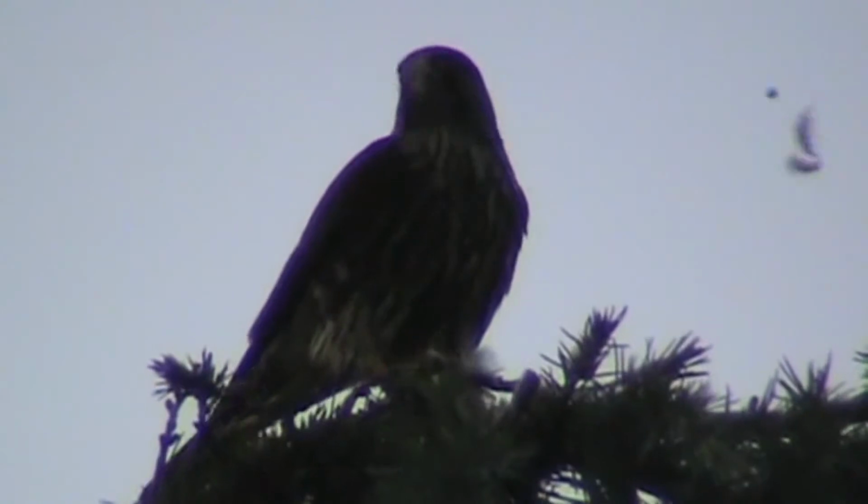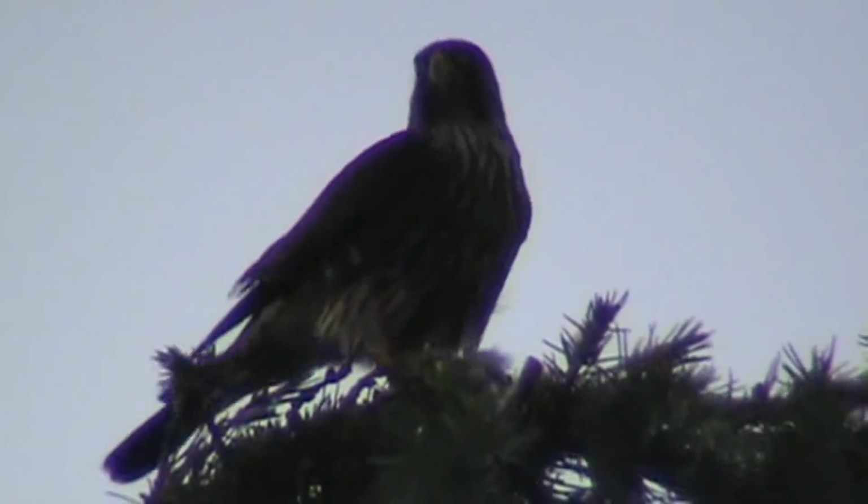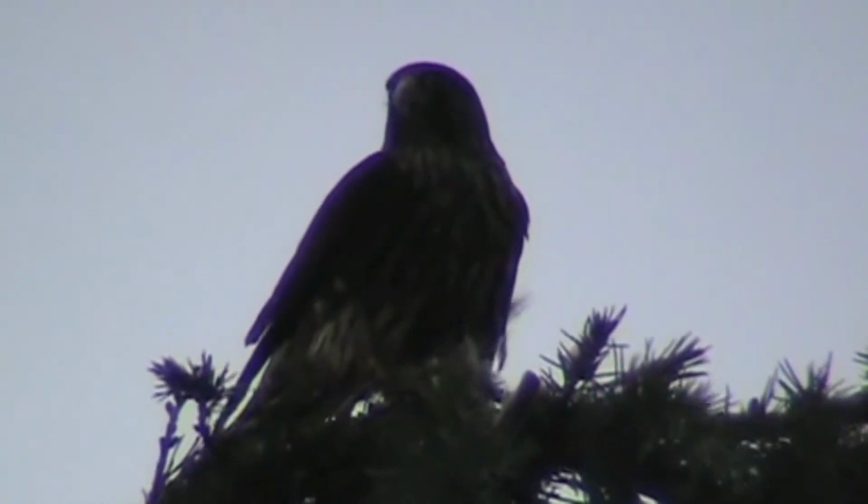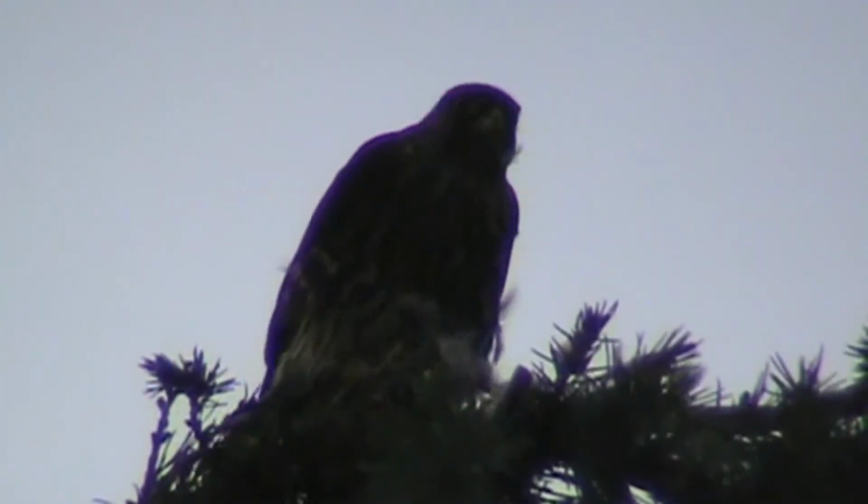So you don't get a chance to make a movie of that. Saw the kestrel down on the boulevard there, Riverview Boulevard, but when I got out to make a video of that one, he flew away. So I gave up, came down here, made the loop, and now I'm getting a great video of this little falcon here. We're enjoying him very much.